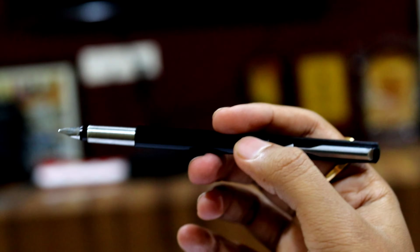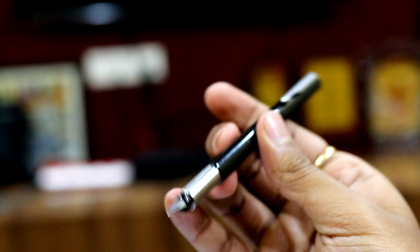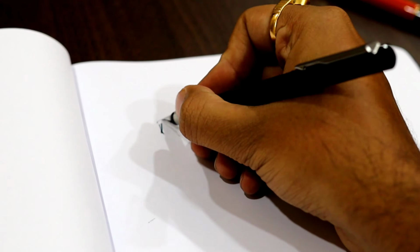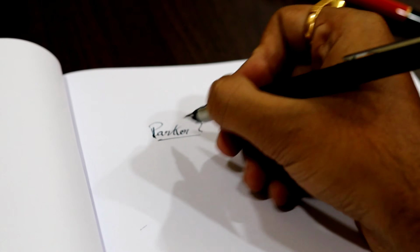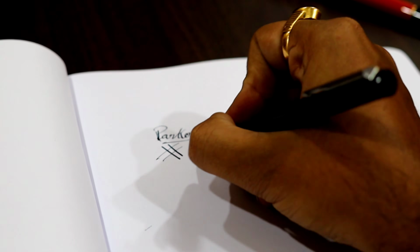Like it has an italic nib, writes okay. It is a little bit on the scratchy side because it does not have any tipping material. But for an italic nib, it writes really well. Whatever sheening or shading inks you have, this can make them work really well, in my opinion.